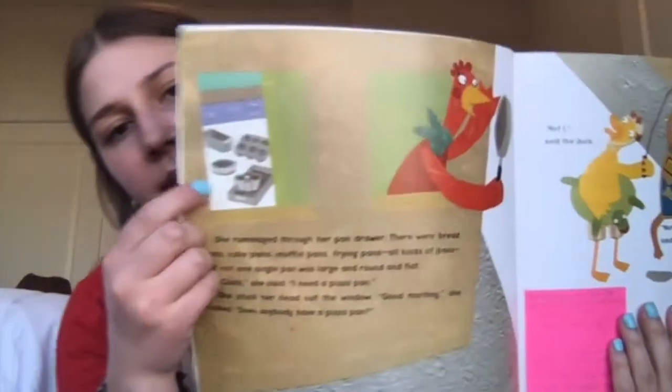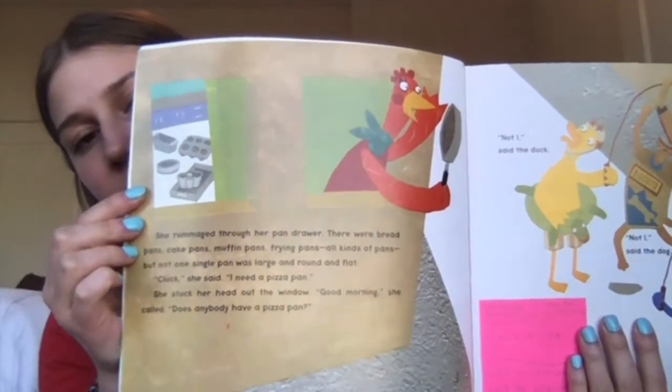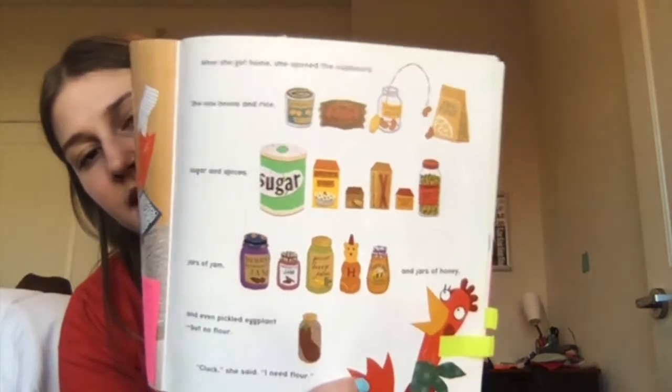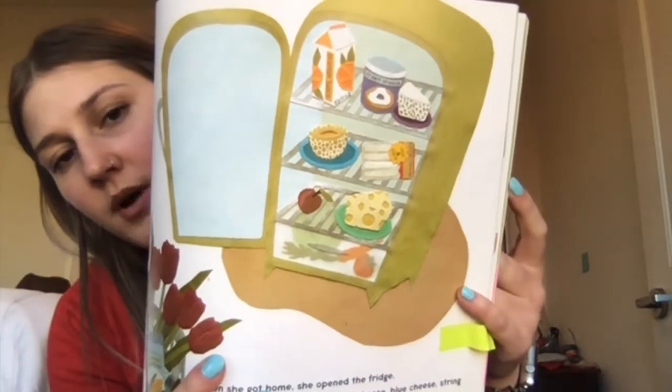So I remember in the beginning that she needed a pizza pan because she did not have one that was round or flat that could make a pizza. So she needed a pizza pan. And then I remember that she also needed some flour. She had all of those lovely things, but no flour. And then, friends, I remember the last thing that she needed was mozzarella cheese. We can see in her fridge that she has some cheese, but no mozzarella.